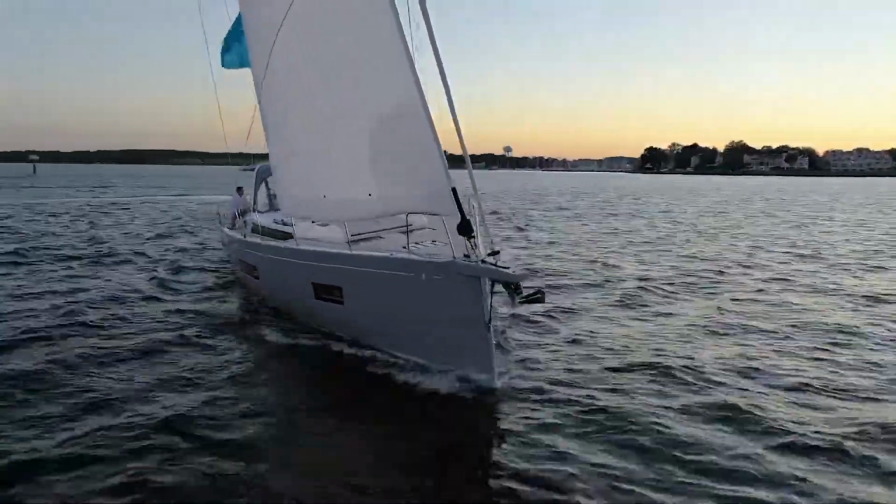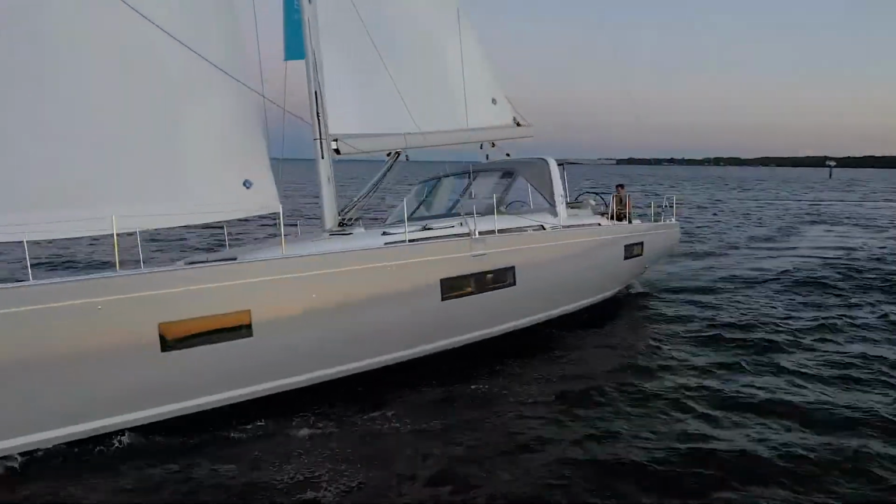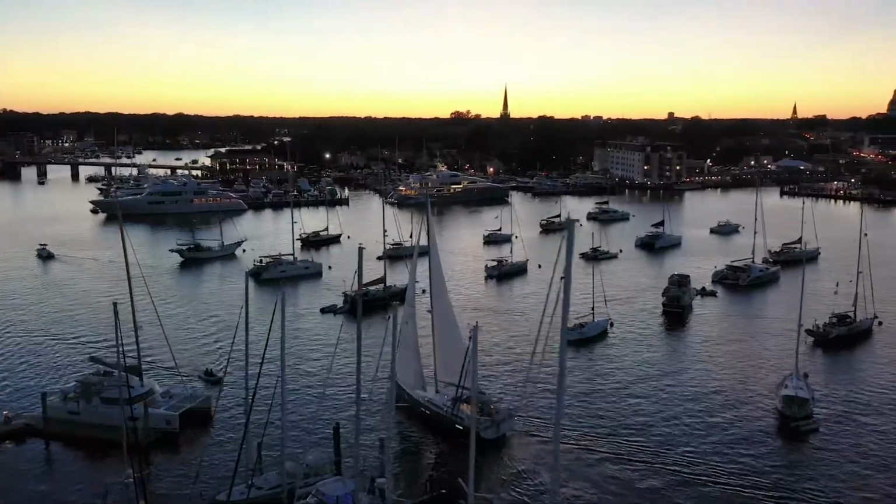The Oceanis Yacht 54 is the latest and greatest addition to the Oceanis yacht fleet. She's a beautiful luxury cruiser, but she performs just like a race boat and delivers the kind of thrills that we've all come to expect from the Beneteau brand.